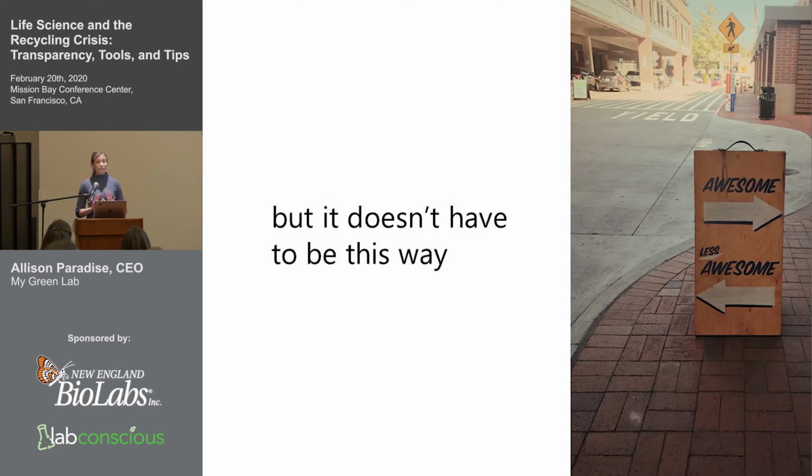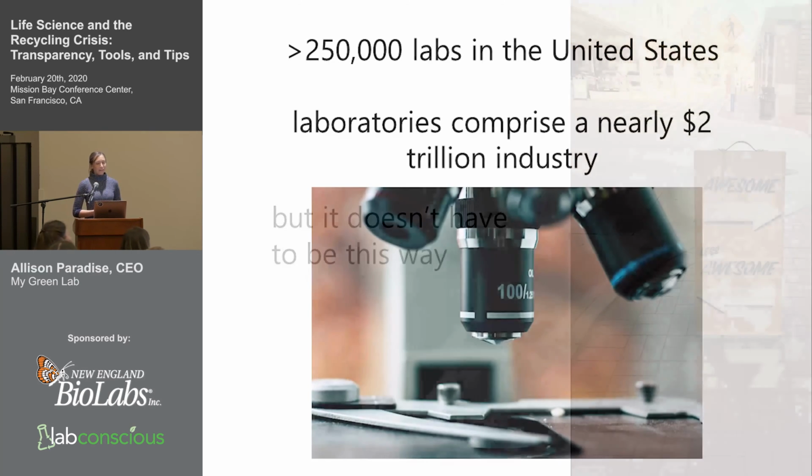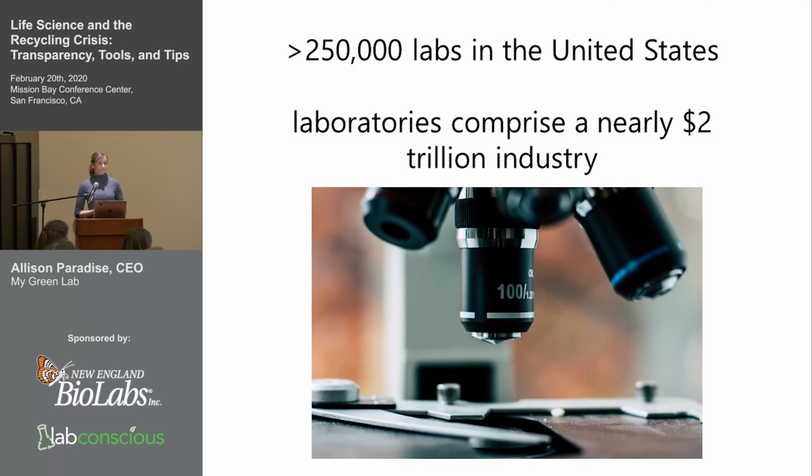Now, I also want to give you a bit of context on where you all sit relative to the larger worldwide community or the national community of laboratories. It may surprise you to know that there are a lot of labs in the United States, about 250,000 labs that are just in life science research. If you also include industrial lab spaces, if you include other types of laboratory spaces, you're talking over 300,000 laboratories in the US. So you are part of a very large community.